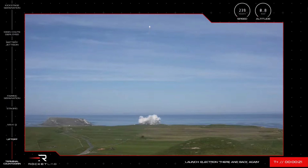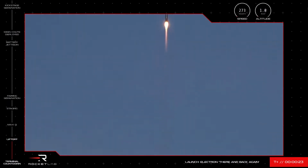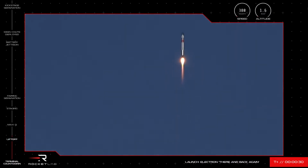Beginning pitch. Stage 1 propulsion is nominal.